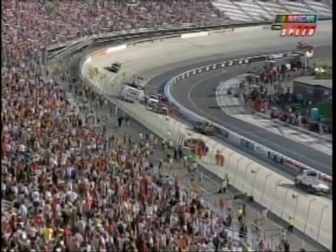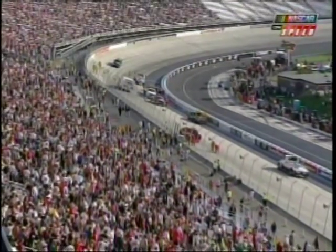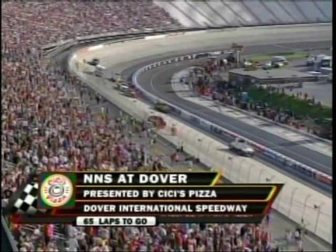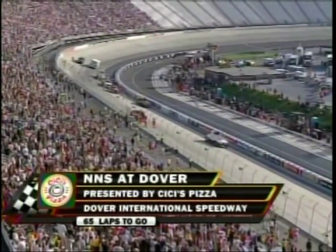All the debris Rusty talked about on the racetrack has forced officials to put out the red flag to clean it up. So we will take a break. 65 laps to go from Dover. The Monster Mile living up to its rep.